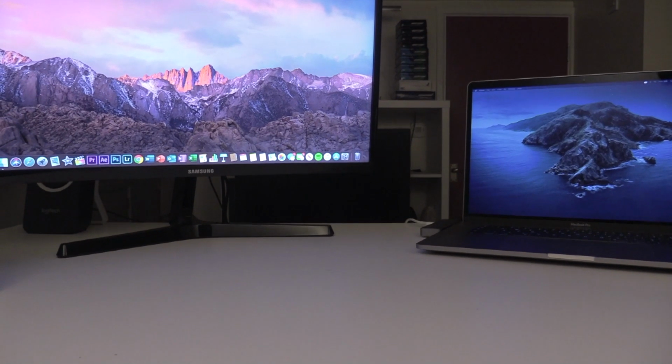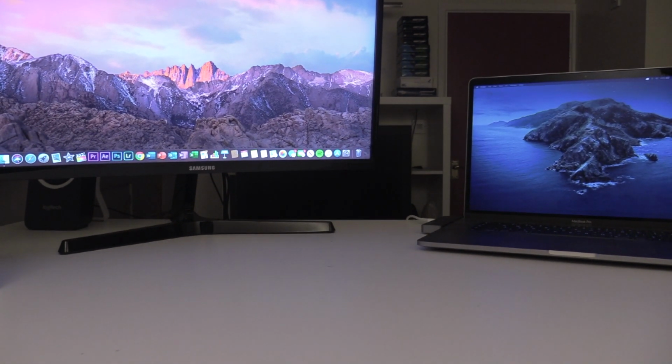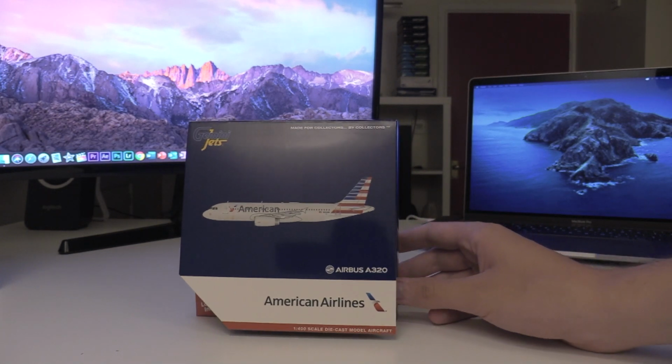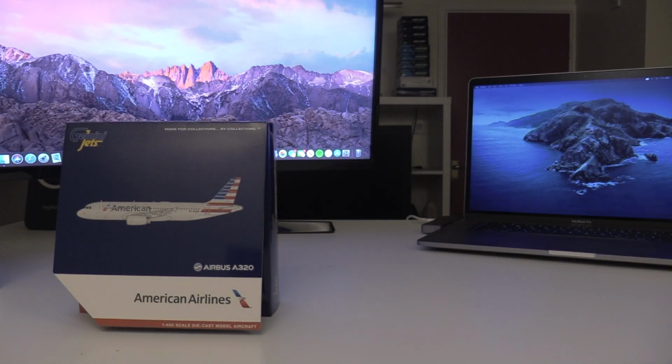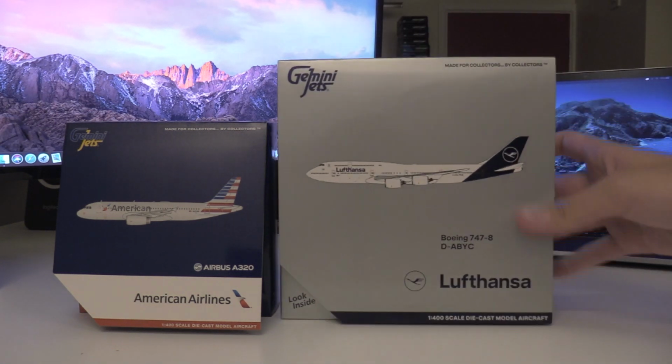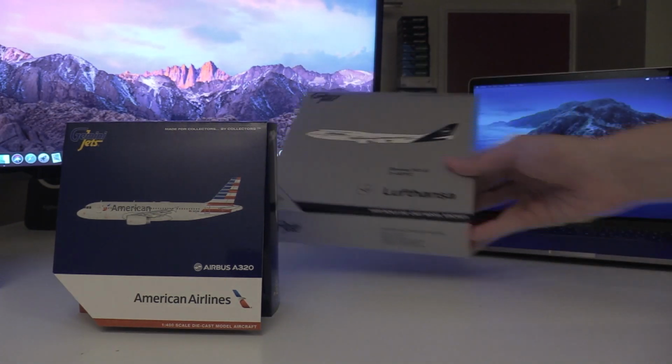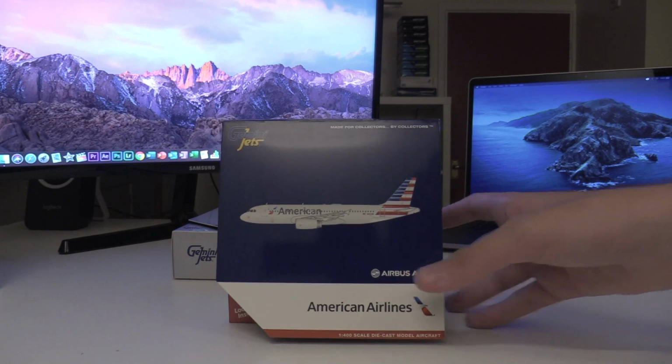Okay, I can now confirm we have the Gemini Jets March releases. Now, I ordered these aircraft in March, and there was a 1-month wait. Of course, there were pre-orders, but it is well past a month. I ordered these models 6 months ago, and they are finally here. I don't know what the delay was, whether it was Gemini Jets or the aircraft model store, but we have the models here. To start out with, we have the Gemini Jets American Airlines A320. And along with that, we have the very, very highly anticipated Gemini Jets Lufthansa 747-8. I think we're going to save the 747-8 till the end, and we're going to get stuck in on the American A320 for now.